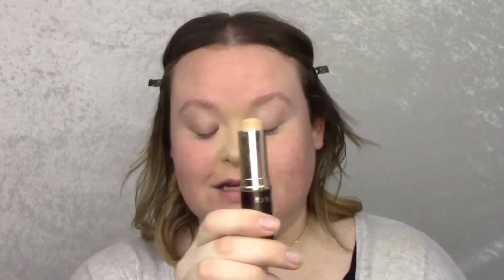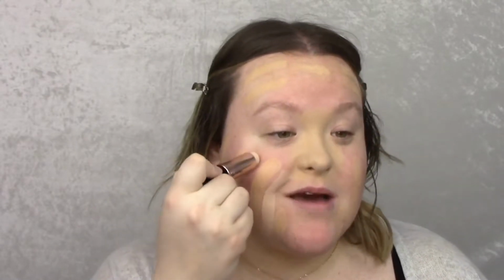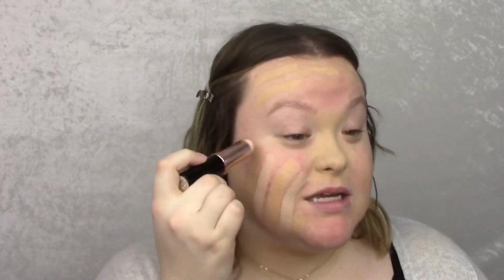So I go in with the Tarte one. I have barely any of these left. I use the least amount of this product because this just warms up the skin just slightly. Don't worry. I kind of keep it in the perimeter of my skin, really. But if you want to try a Tarte foundation, I would go with this one. And if you have multiple stick foundations, store your stick foundations upside down so you can read the label. I don't know how many times I've accidentally grabbed one of these and it's not the right shade.